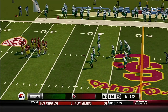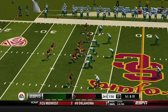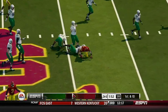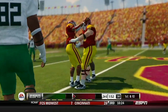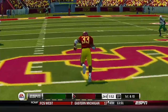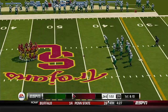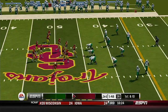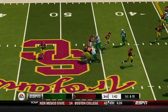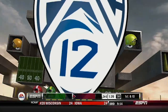Now's when you start to approach each drive thinking that if you take the lead, then the momentum you gain feels that much more powerful. Has some daylight. He makes his way to about the 45. First and 10. Ball on the 45-yard line. Here we go. And he is drilled at the 28-yard line.